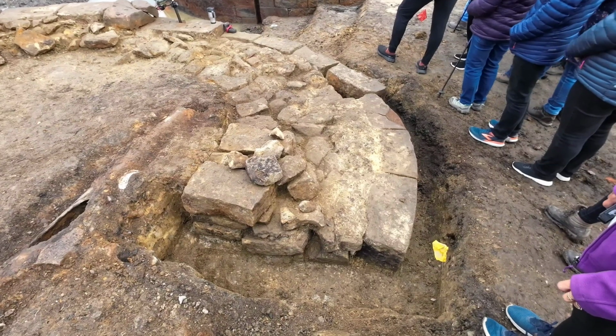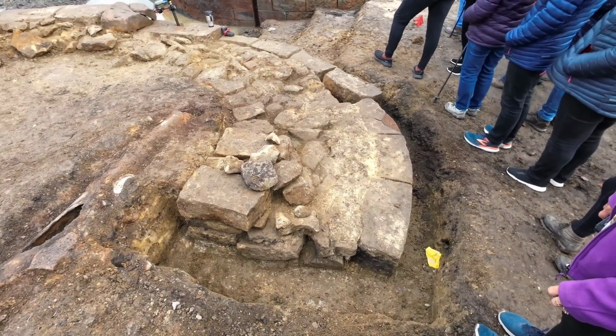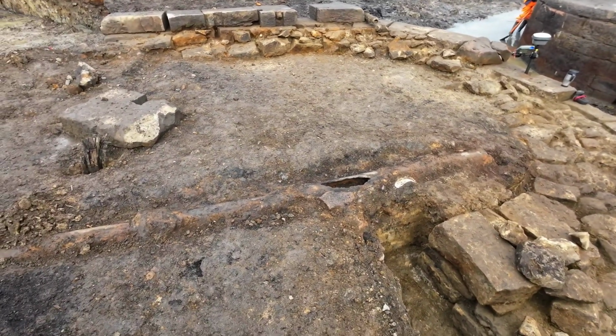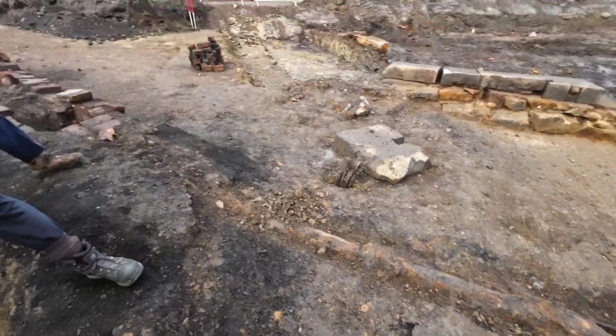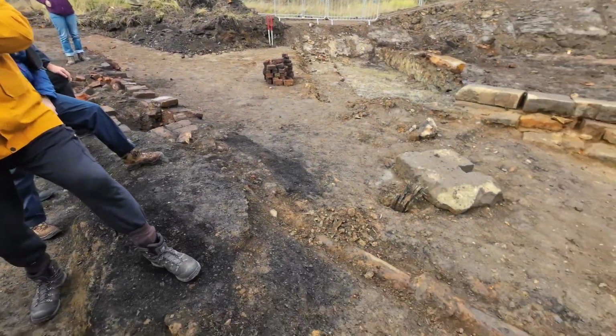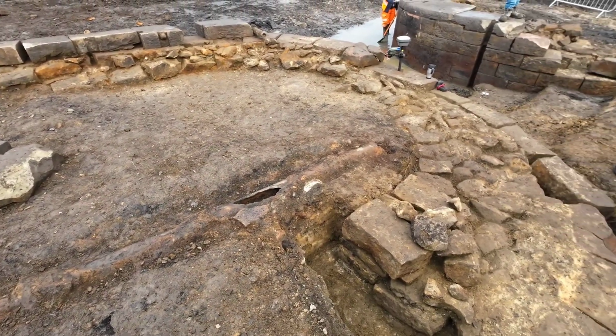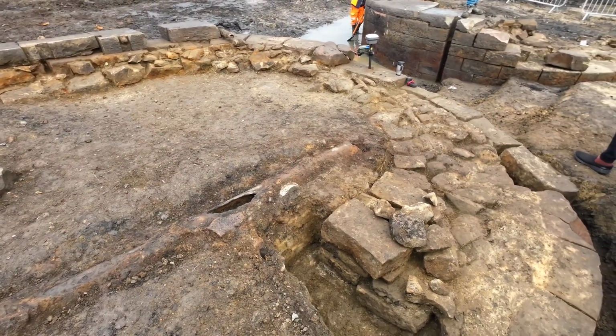There's a few other bits and pieces. You've got this pipe coming down here. This is quite a big drain. So you've got a brick culvert up there with no pipe in it, then comes down, and this pipe is a later addition, as far as we can tell, because it appears to have basically smashed through the wall of this. So this pipe is coming much later.